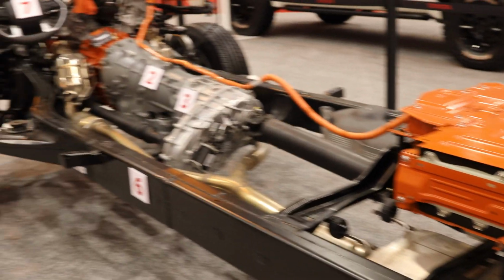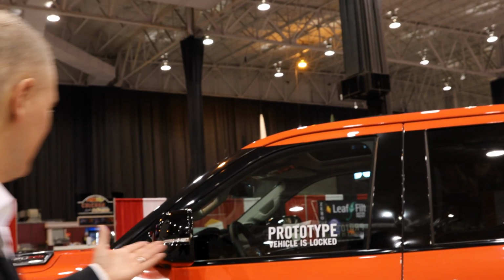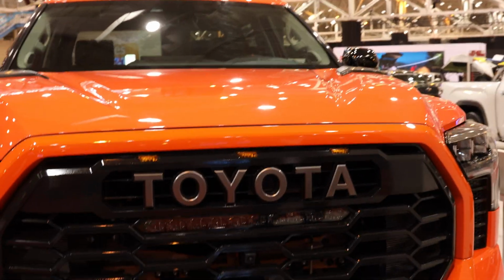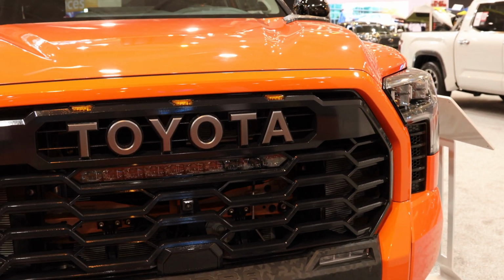Now, TRD Pro comes in exclusive colors. It has TRD Pro tuned suspension, special wheels and tires, skid plates, across the board. It is the epitome of off-roading in a full-size truck. So we want you to take a look. You'll notice in the grille up here, there are LED light strips built into the TRD Pro, which gives it kind of a menacing look. It also has the classic Toyota written in the front versus the regular Tundras you can see there.